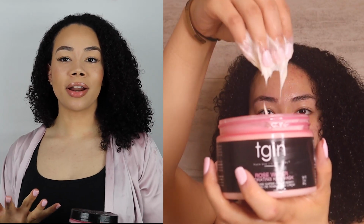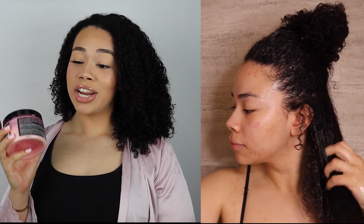So, okay, the deep conditioner. Very runny, so I was a little like, I don't know how I feel about a runny deep conditioner because I typically find thicker products work better for my hair. But guys, this deep conditioner is the real deal. The product actually shook me. This product is amazing.